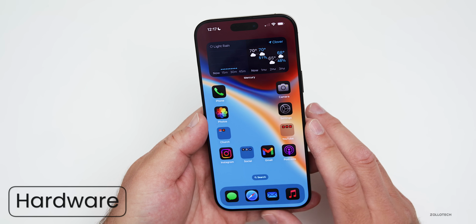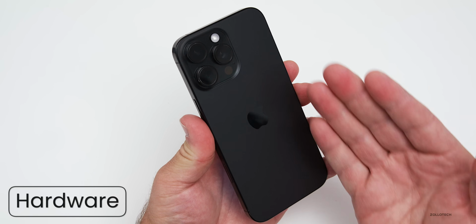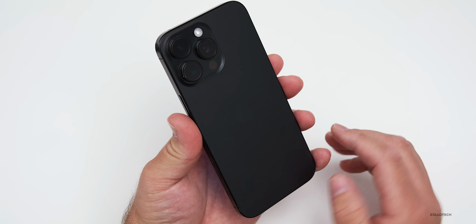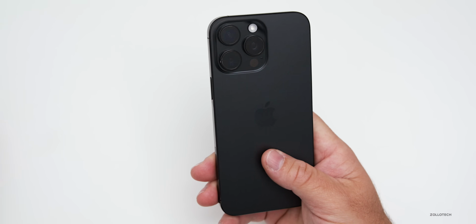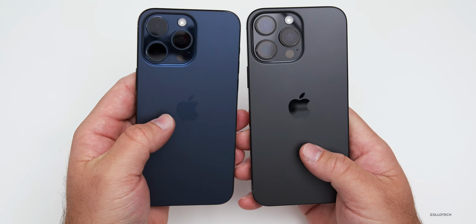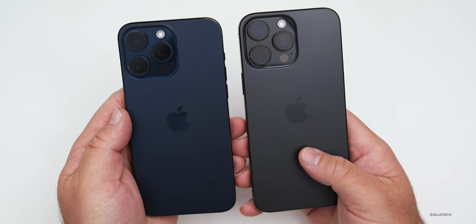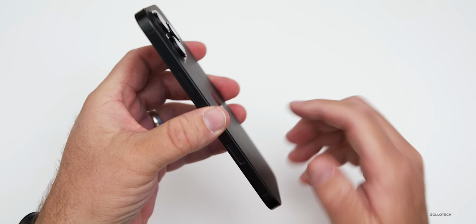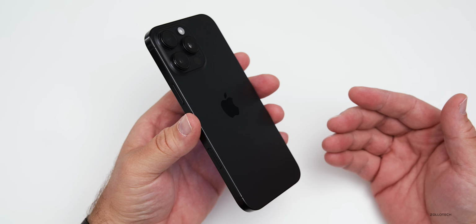Now, when it comes to the hardware, the design is still high quality, but it's getting dated at this point. We are supposedly getting a redesign with iPhone 17 later this year, but it's not easy for others to know that this is actually a new phone. Compared to last year's iPhone 15 Pro Max, other than a couple different colors such as this blue titanium, you really wouldn't know the difference. If you got the natural titanium, the only way to tell is knowing that it has a button on the side for camera control. Other than that, most people wouldn't be able to tell.